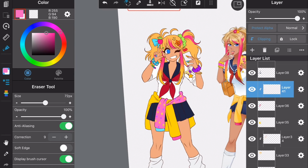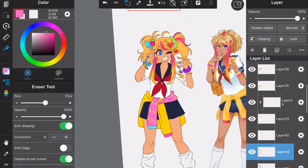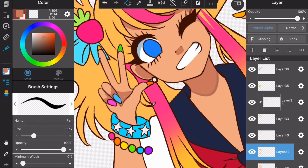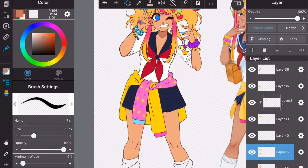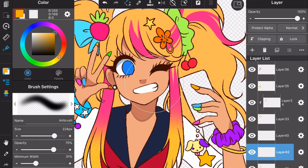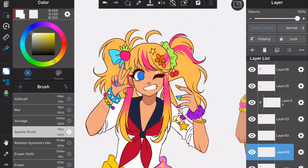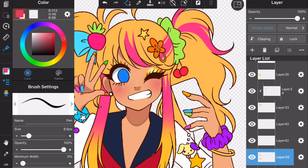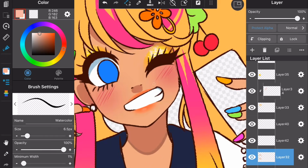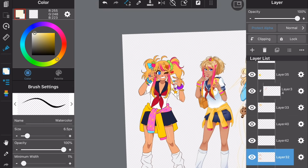But this is what I am used to. If you've seen my other art, this is my area. This is my zone. And I was really tempted to give her stickers on the face and all kinds of stuff. But I'm like, okay, maybe this is getting a little bit too crazy for a school uniform. But I really wanted to. But yeah, for Hana, it was just a whole lot of anything bright I could think of. This one is just the most fun.